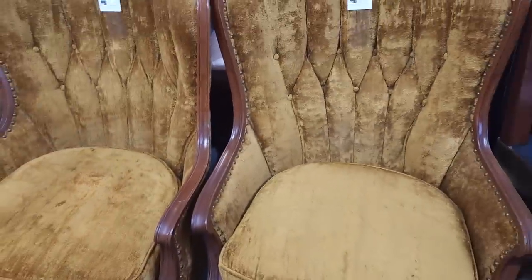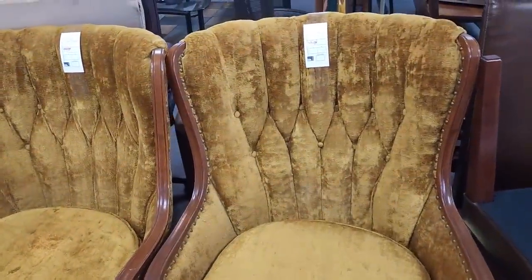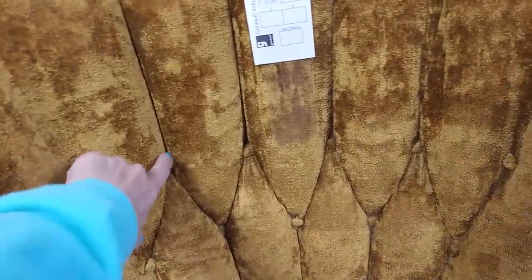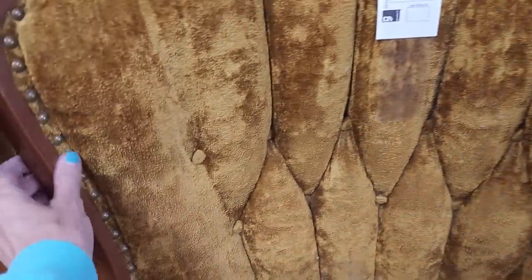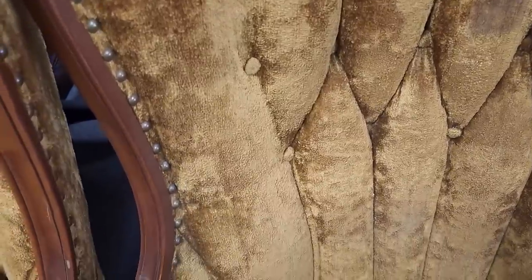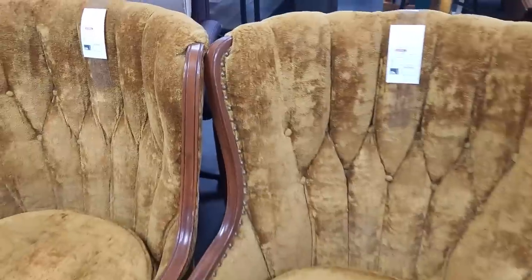There's no maker's tag. Usually you can find it on the cushion. It's probably on the bottom of the chair. Sometimes that's on these older chairs where you would find stuff. But this technique right here, I forget what this is called, and the brads coming down, like that is so 70s.